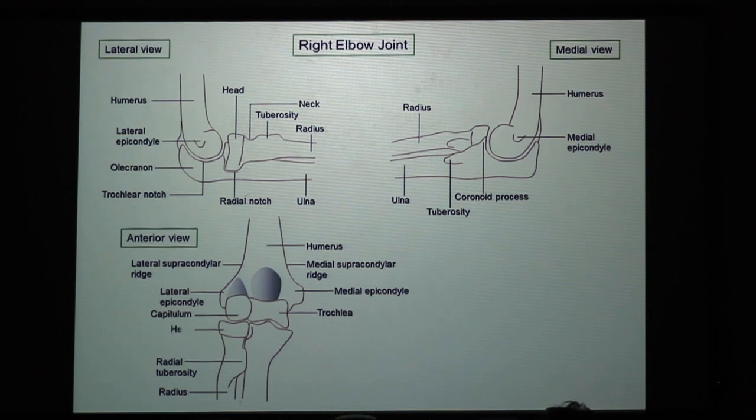Who's that one? Osama, retry. You don't know? I'll give you the answer. I'll show you the answer. Can you see this one? What is that? Is it annular?